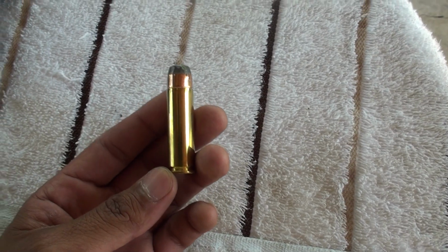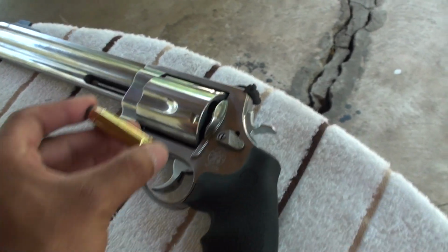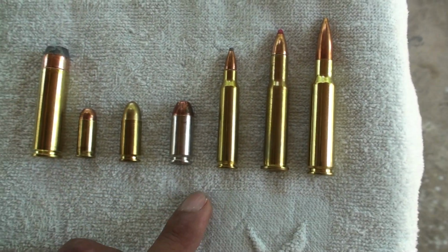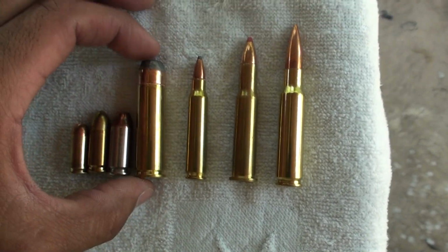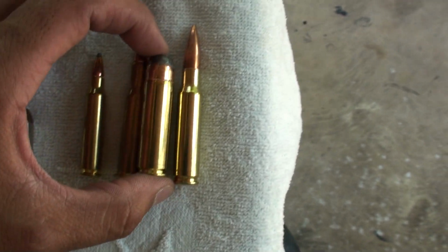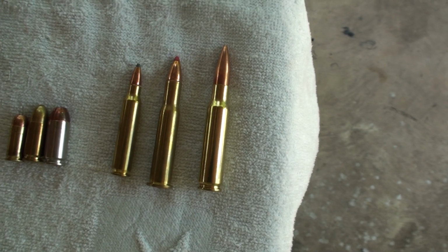But this is the Smith & Wesson 500 bullet right here, the ammo, the round. Goes into that beast right there. And to compare the size, I'm gonna compare it to the 32. Right there's the 9mm, the 40, a 223. It's about the length of a 223. You can see there, maybe a little shorter. And a 30-30, and the 308. That's a pretty big round.